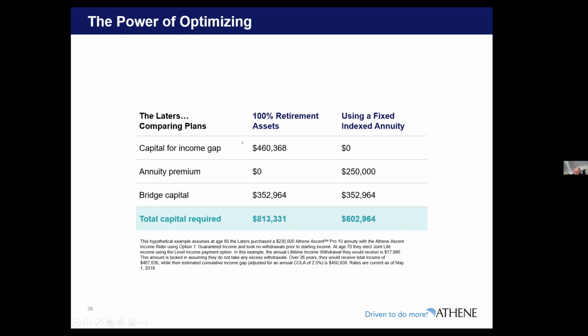So for the laters, we needed 460,000 to close that gap, which was considerably less than the earlies because Social Security was doing more of the lifting. And we had the bridge capital of 352,964. So the total capital requirement was 813,331. The question is, how can we make it better?